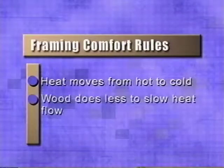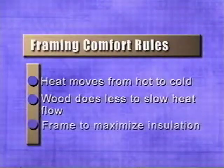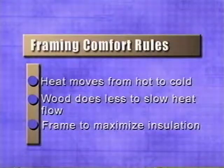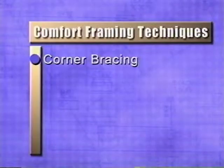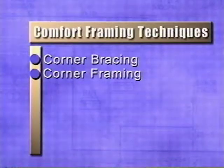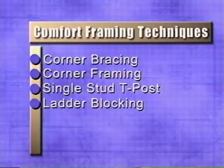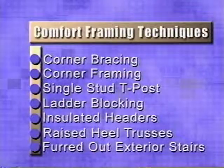As we wrap up, let's review a few of our comfort rules. First, heat moves from hot to cold. Wood is not an insulator and therefore does little to slow the flow of heat. However, insulation does. So we want to frame homes in ways that allow us to use less wood and more insulation. We should use the following comfort framing techniques: corner bracing to increase the amount of insulated sheathing used, 2 stud corners to allow more room for insulation, single stud T-posts or ladder blocking at the intersections of exterior and partition walls, insulated headers, raised heel trusses, and furred out framing on exterior stairs.